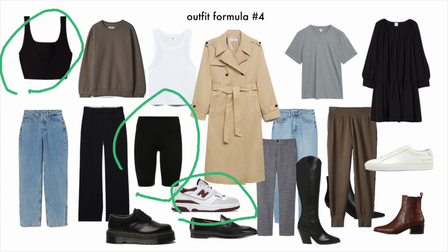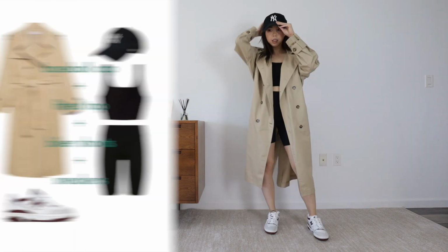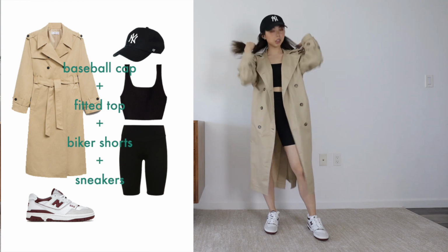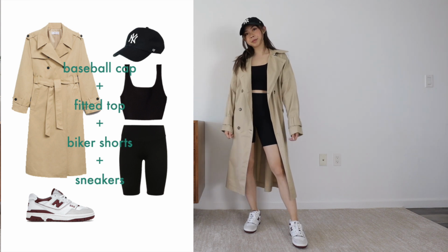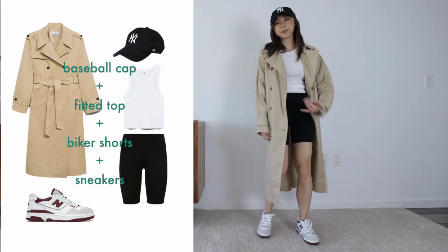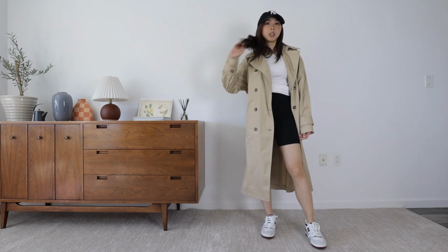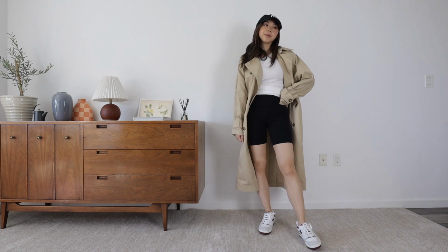Starting with outfit formula number 4, the formulas focus more on athleisure and that certain aesthetic instead of just the shapes of clothing. I love trench coats styled with athleisure, and this outfit formula consists of biker shorts and a more fitted top. For this look, I'm wearing the Aritzia Sculpt Knit tank with biker shorts, also from Aritzia, and normally I wouldn't pair two things that are so fitted together, but the trench coat on top just makes everything more chic and comfortable. And then lastly, you have to top off the outfit with a cap and any type of athletic sneakers to really finish off the effortless and sporty look.